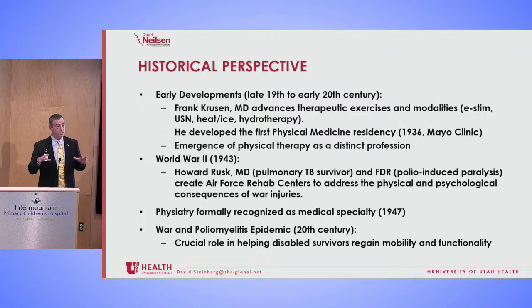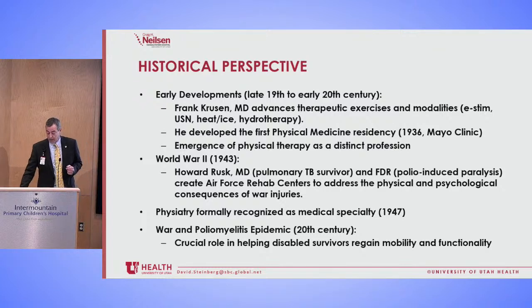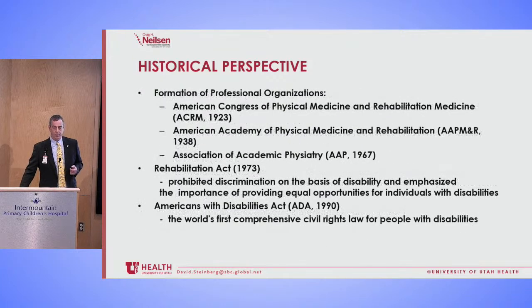So he was living in Missouri at Wash U, St. Louis. He was an internist, and he joined the Air Force, essentially, in World War II. And working closely with Dr. Cruzan, and also with FDR, they formed Air Force rehabilitation programs and really promulgated that across the country. So fascinating history. World War II and the polio epidemic really catalyzed PM&R to what we are today.